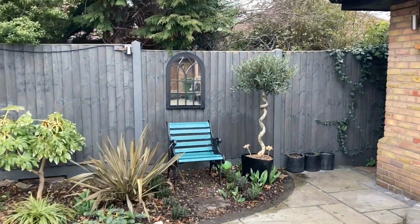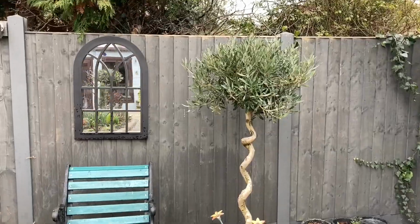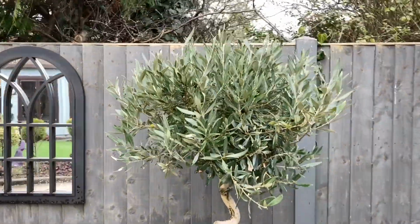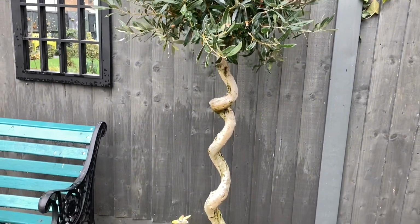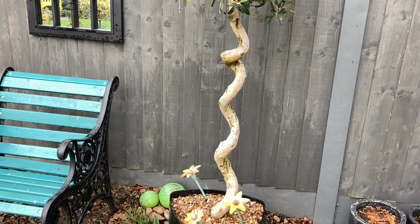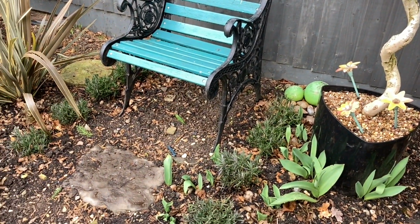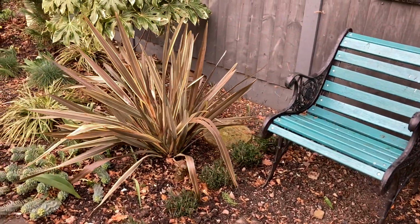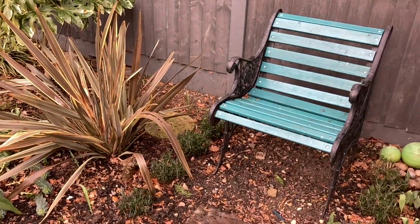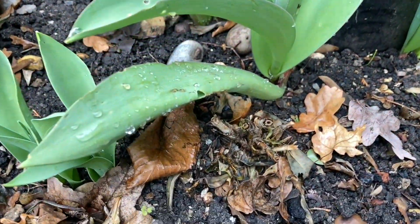This is doing very well, this bed. The olive, I'm so delighted. It came through the winter, no problem. Absolutely no problem. And I particularly love this curly branch stem. I did have to cut down my little Hebes which were here, because I don't think they're going to survive. But I cut them right down. You can see I had 3.